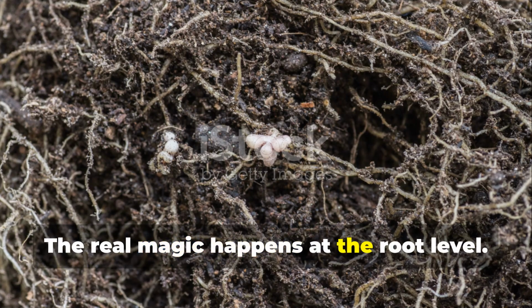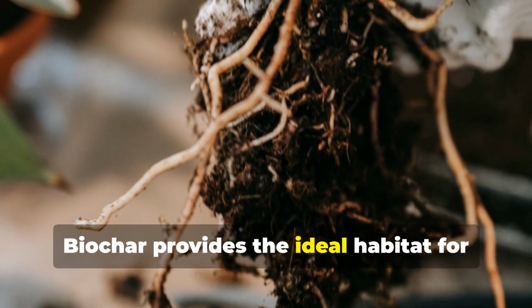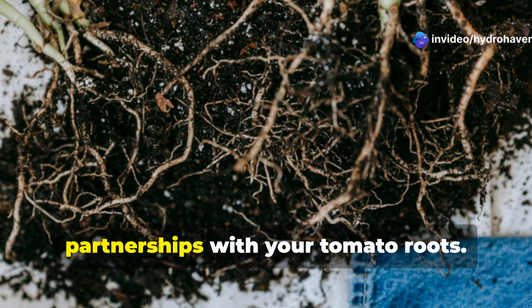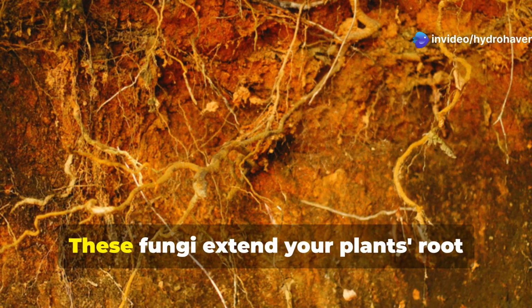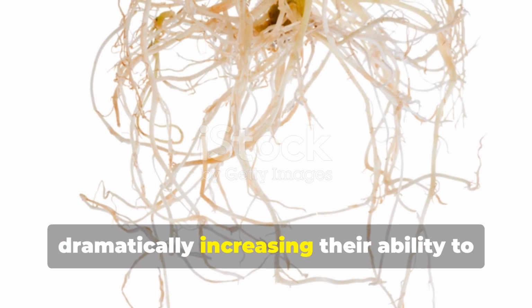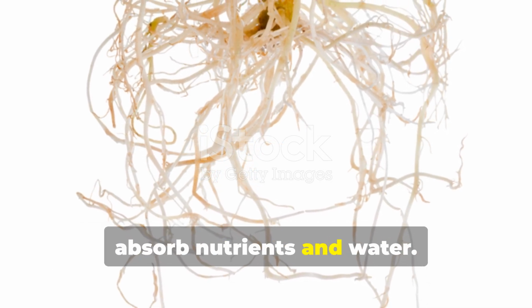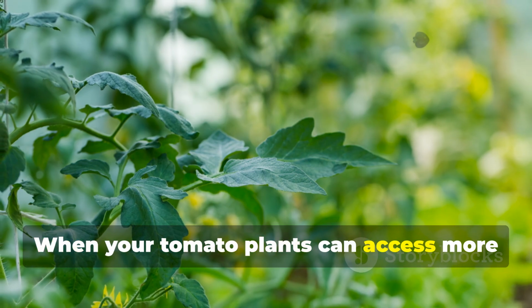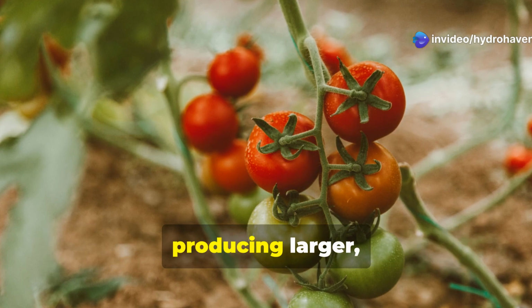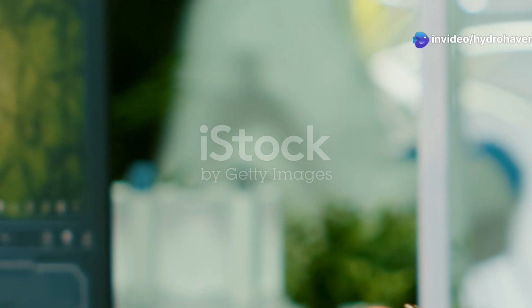The real magic happens at the root level. Biochar provides the ideal habitat for mycorrhizal fungi, the beneficial organisms that form partnerships with your tomato roots. These fungi extend your plant's root systems by up to 700%, dramatically increasing their ability to absorb nutrients and water. When your tomato plants can access more resources more efficiently, they channel that energy directly into producing larger, more abundant fruit.